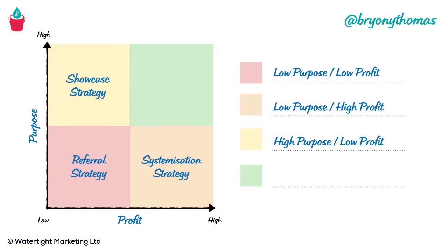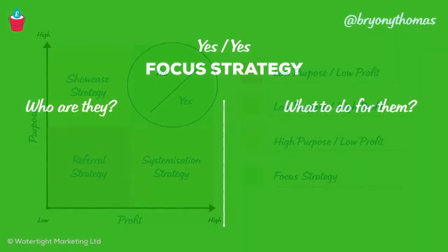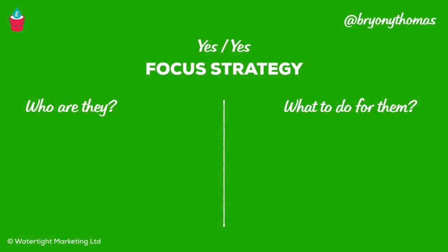And then you have those wonderful people who both light your soul and are profitable. This is your focus strategy. This is where the majority of your time, energy, a good 80% of your client base should be in this box. Who are these people? Their demographics, their psychographics, and their other attributes. And what would you do for them? This is where your business really sits.